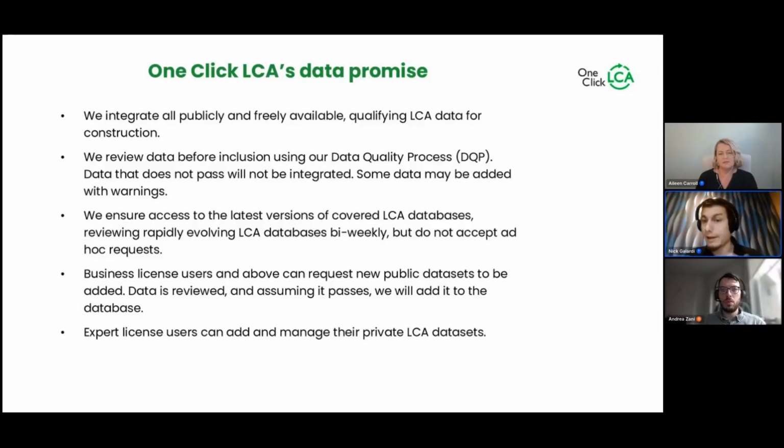So that is why and how One Click LCA comes into this space as well. We have a data promise here. We want to integrate all publicly and freely available LCA data that is out there so that all of our users can have access to that. The ultimate goal of an LCA, at the end of the day, is a model. So we just want it to accurately represent our product as much as possible in reality. We go through our own internal processes to review this data that comes in from different public databases. We want to ensure that we have the latest versions of these LCA databases and EPDs, so we update these on a bi-weekly basis. And depending on different types of user accounts, there are different ways that you can even upload your own data if need be.